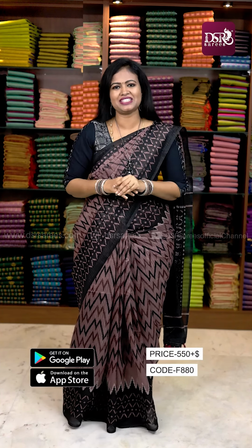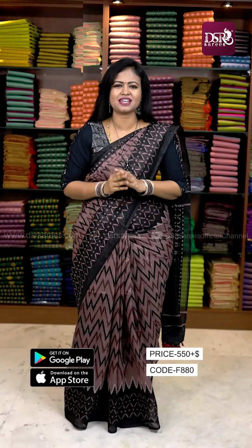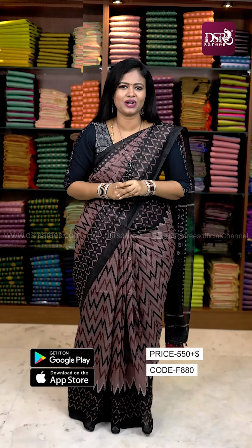We have again multiples. We have a new design. We have a 550 range jute cotton saree.